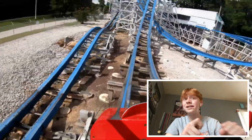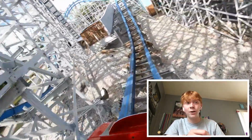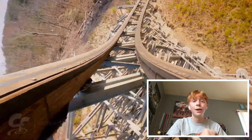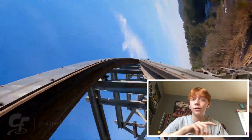I heard Twisted Cyclone down at Six Flags Over Georgia has an element like this, not as big, but I heard it's the best element on the ride, so I want to get down there and try that out. But this is for sure one of the best elements that Orion at Kings Island could not live up to.